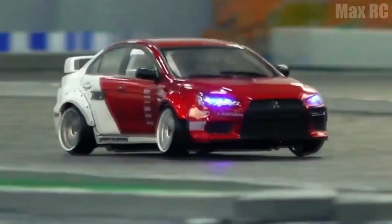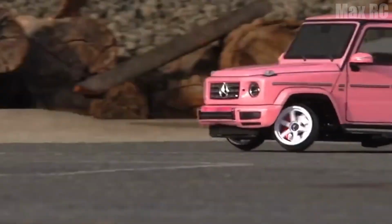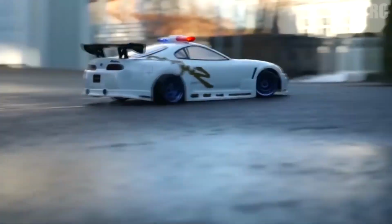Come on, everyone understands that there is not a single person who does not like cars, especially those made for drifting. The cars look super cool and what they do on the roads is just superb. Today, I have prepared for you a lot of such models, although they are all just toys. But this does not make them worse, and now you will see it yourself.